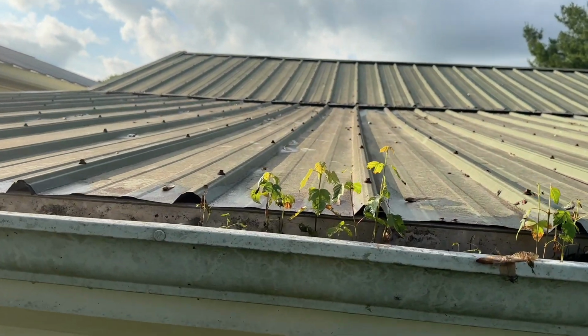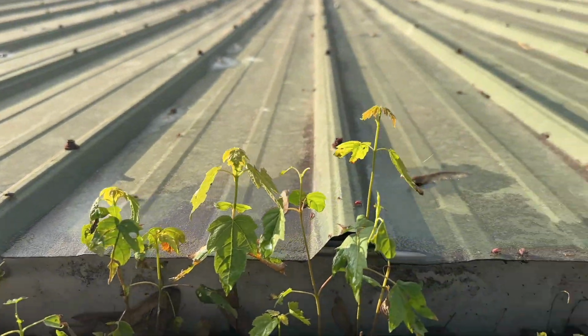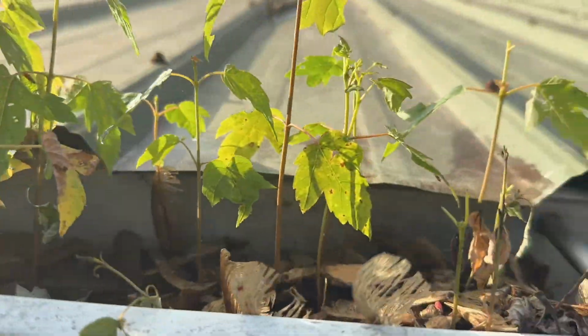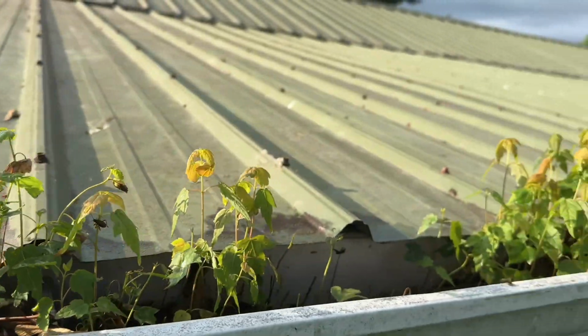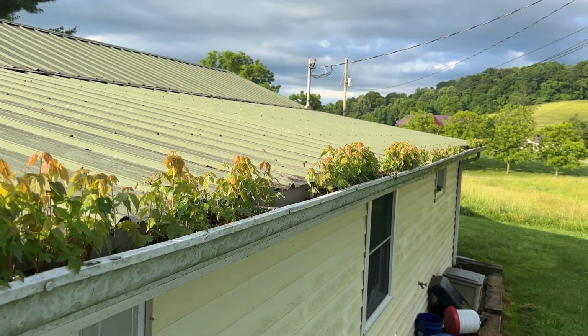So take a look at that. We've got these saplings growing in the gutter of our house, which, that's crazy.